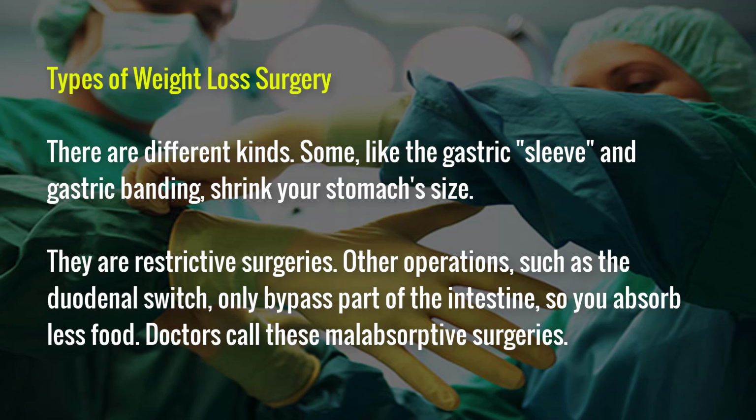Types of weight loss surgery: there are different kinds. Some, like the gastric sleeve and gastric banding, shrink your stomach size. They are restrictive surgeries. Other operations, such as the duodenal switch, bypass part of the intestine, so you absorb less food. Doctors call these malabsorptive surgeries.